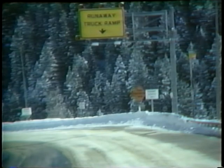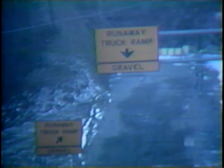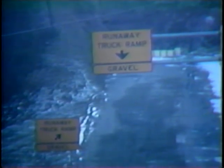Clearly define the approaches to truck escape ramps so that runaway trucks have a wide enough clear entrance to the arrestor bed. The arrestor bed itself becomes less effective in slowing trucks if melted snow and ice are allowed to refreeze. The arrestor bed should be cleared and its crusty surfaces broken up. A small tractor can be used to clear snow from the arrestor bed. The tractor can break up crusty bed surfaces with a rear-mounted fork attachment.